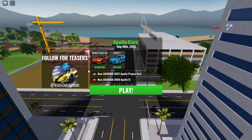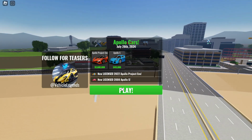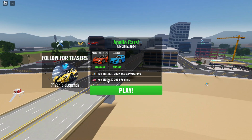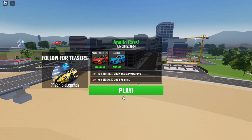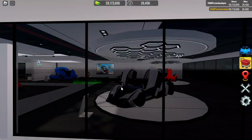July 26, 2024: Apollo Project Evo and Apollo S, and they are licensed by the way. So without any further ado, let's go ahead and check both these cars out.